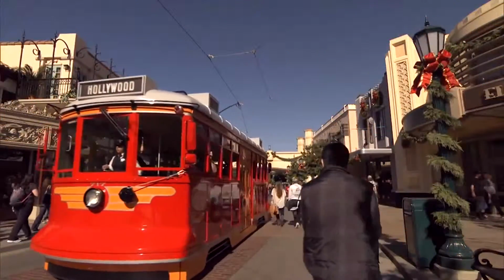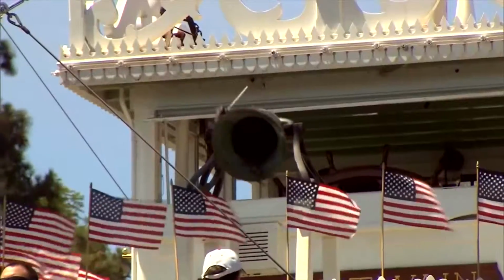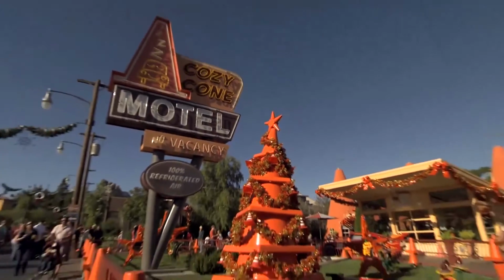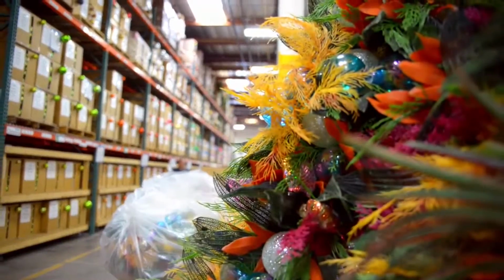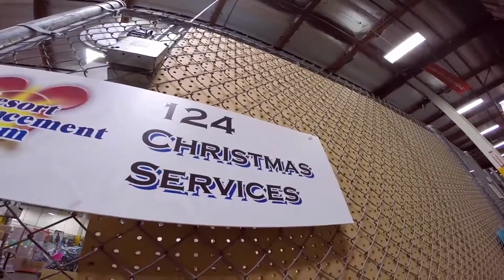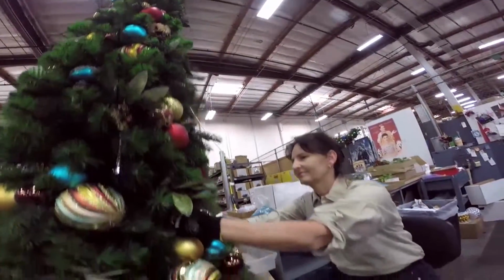You heard her right. Walt Disney Imagineering, or commonly known as WDI, creates and makes everything. They do use vendors, but most of the items you see in the park are custom made. What about Christmas? Yes. I understand that is a really huge holiday for Disney. Yes, it's a big piece of our workload here.